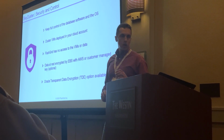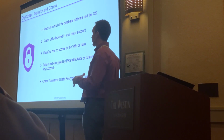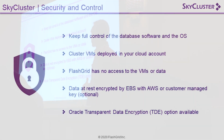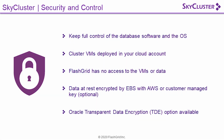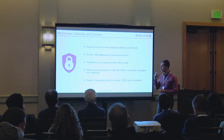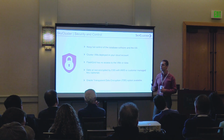I already mentioned that you have full access to the machines that are running this cluster, but also we do not have access to your VM. So again, we are not a managed service provider. We are not a database as a service provider. So we give you this as an appliance, and then it is in your hands and you fully control it. We can help you, of course, but it is under your control. So we don't have access to your systems or your data.